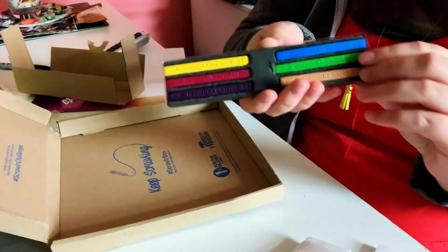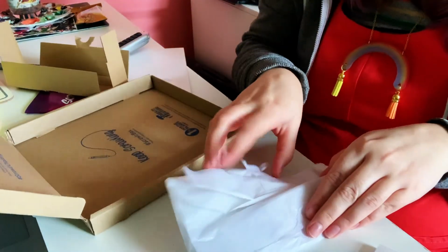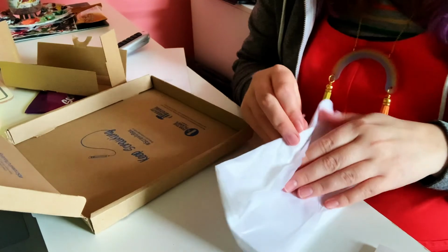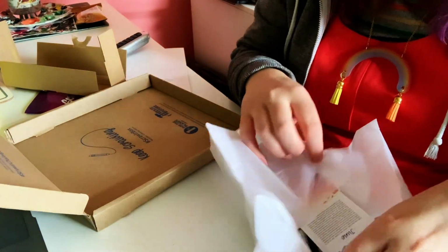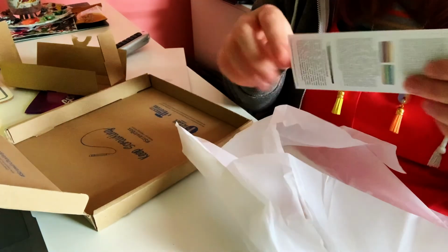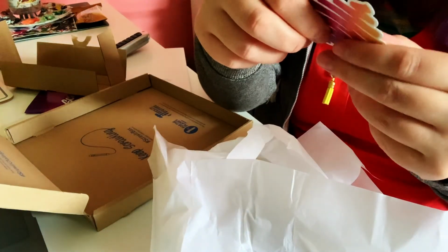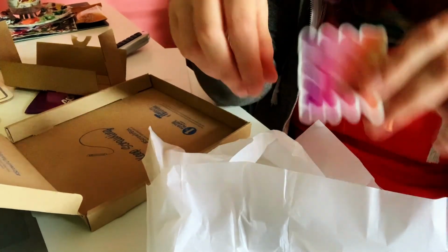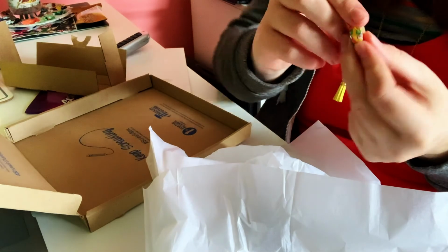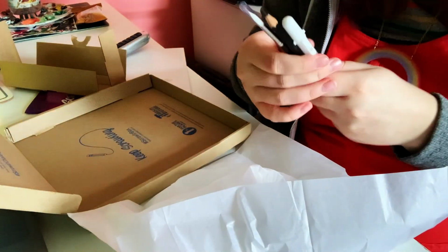So I'm guessing these are chalks. Sod's law that as I'm leaving Scroller Box, I get a box that I really like the look of. And you get a sticker every month. So this is this month's sticker, which is pretty cool, like an ombre effect. Give it a little sweet. And then we've got some more things.